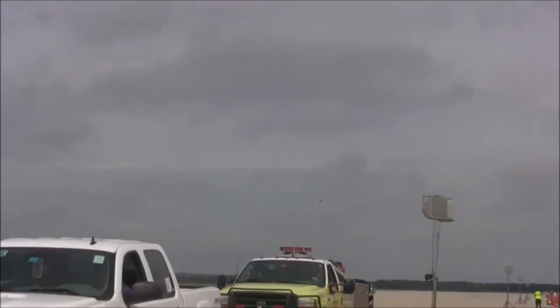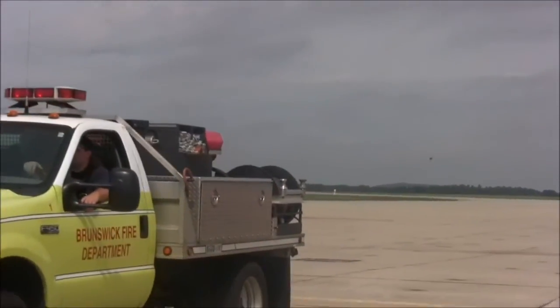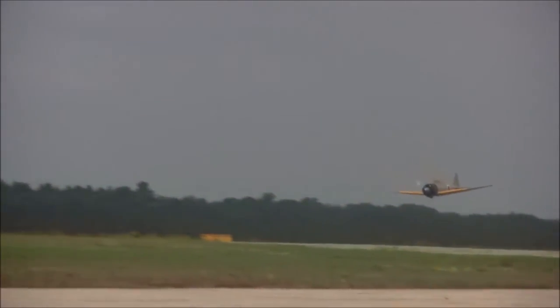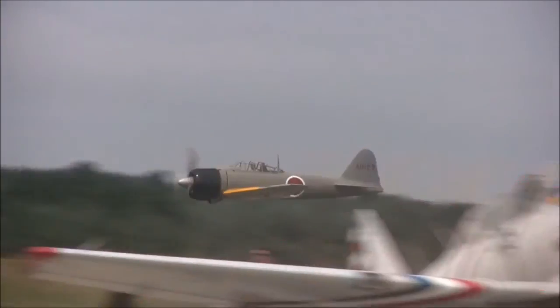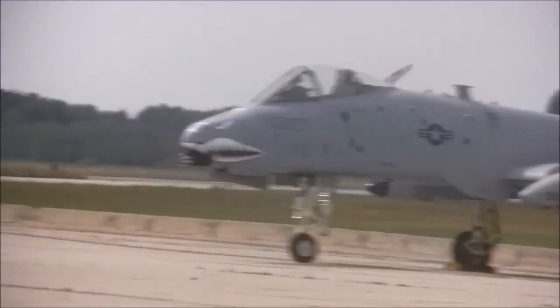Thanks for having me here. Great working with everybody. Everybody in the crowd. Thanks so much for coming out. Very good, Warren. Thanks, partner. Nice job. Ladies and gentlemen, one last pass. Here comes Warren Peach in one of the last Mitsubishi Zeros in the world today.